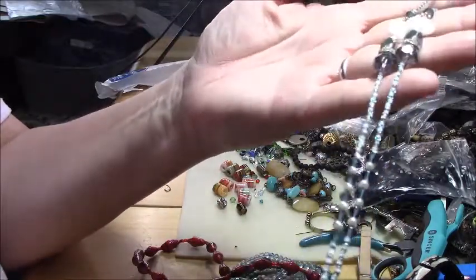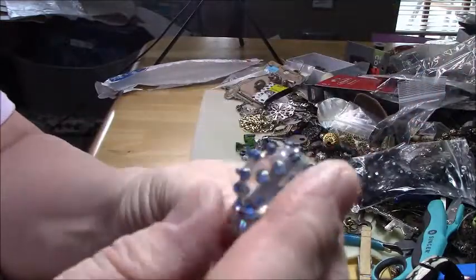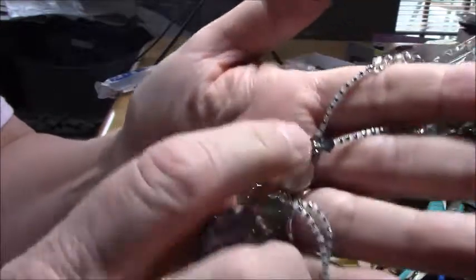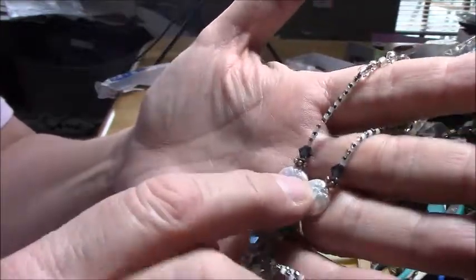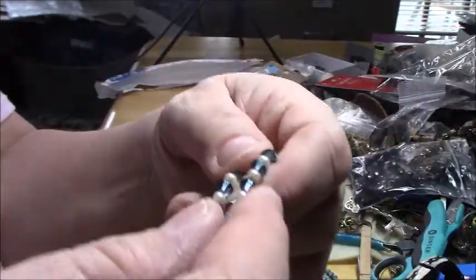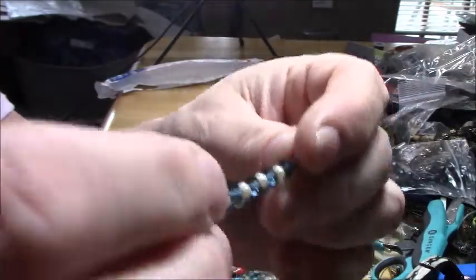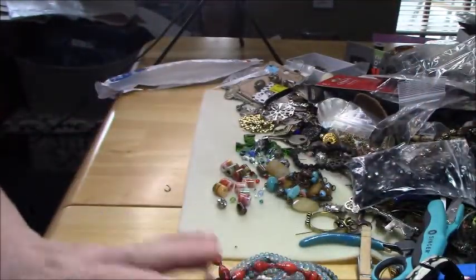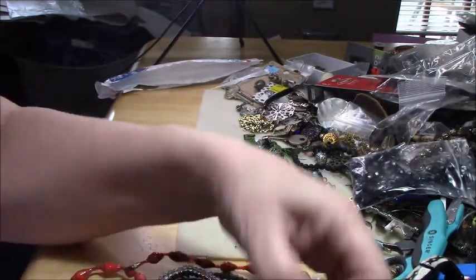But I'll probably take it apart because it's not something I'd ever wear. And these are just too gorgeous not to use them in a piece. And I like these coin-shaped pearls. And then these crystals are just kind of a deep, smoky, bluish gray. They definitely have a hint of blue in them, but they're definitely a gray too. Beautiful. Thank you so much, Karen. I love it. I really appreciate you thinking of me.